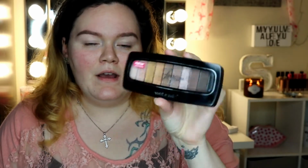I'm going to use this Wet n Wild Fergie palette, and it's actually pretty good. I've used it a few times. I am also going to use this bronzer shade in the Flower Lift Sculpt Contouring Palette, just to put it in the crease, just to have something. And I'm going to go in with this Sonia Kashuk brush. All the brushes, everything that I'm using is drugstore.